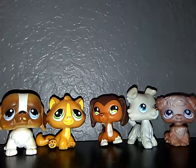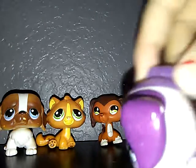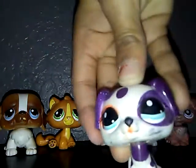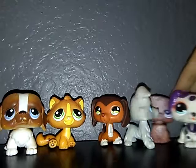Okay, so this one looks kind of dirty, guys. Ew. It's the glittery LPS. And it's very dirty out of the package. So, I don't know.